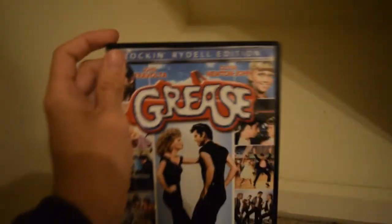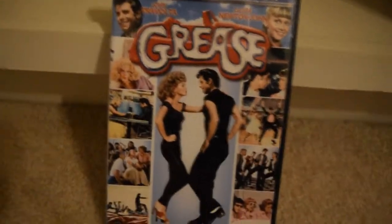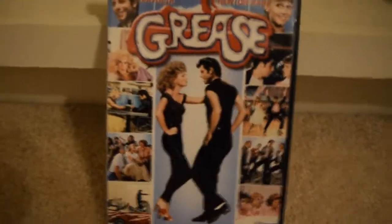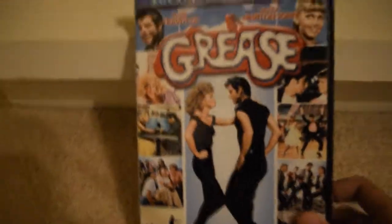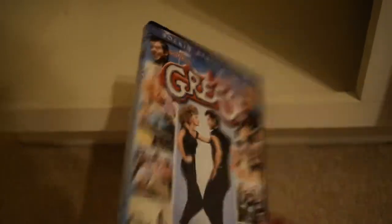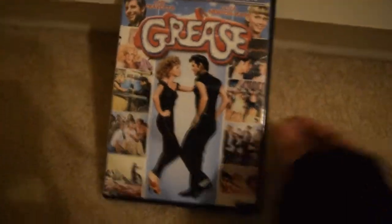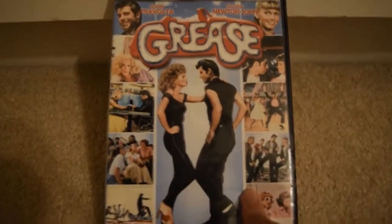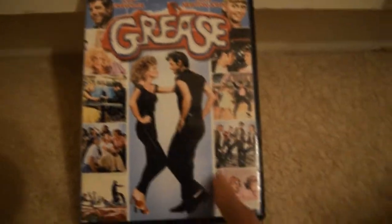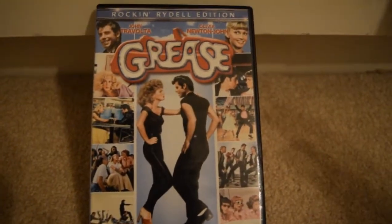Alright, next we got Grease. My mom actually introduced me to this film since this was her favorite film that she saw when she was a teenager. And so this is a really good movie. I'm not too big of a fan of musicals. It's usually a hit or miss with me, but this is a really good musical. It's catchy. I enjoy the characters, all that good stuff. So yeah, Grease is a pretty good movie.